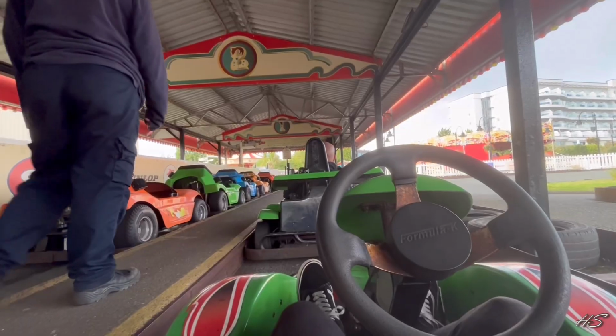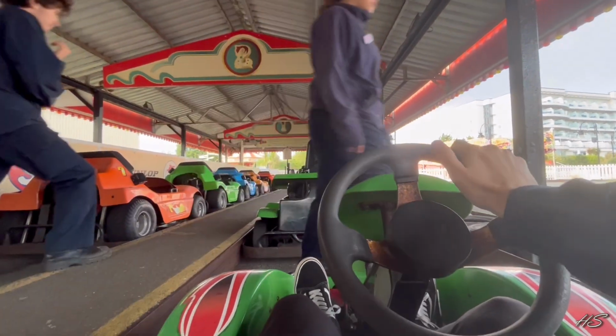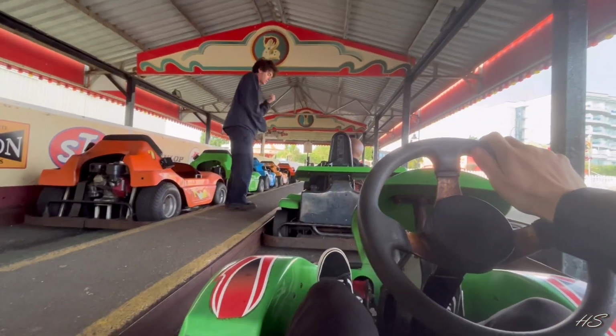Here we are, about to jump on the go-karts. I've got the strap on, no clip of the train, I didn't end up going on that. May as well get some go-karts in the video since we're here. Alright, I'm just about to head off. I've got two randoms and Dan.